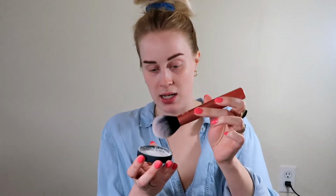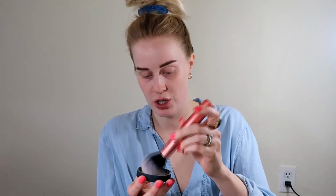I have actually been very interested in doing this. So I guess now is the time that I am going to try this. I am going to do the NARS Translucent Setting Powder. The shade is Crystal. It's a light reflecting setting powder. I'm taking just a Real Techniques big fluffy brush. Okay, moving on to the next step.